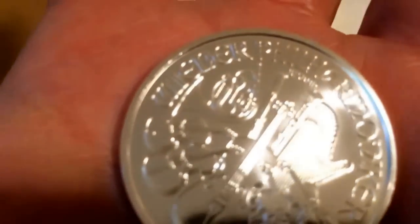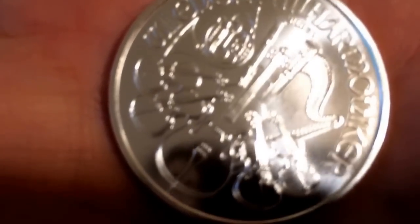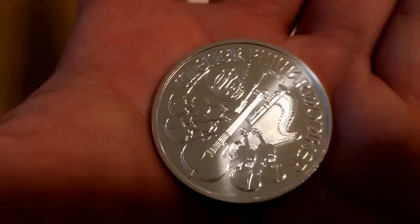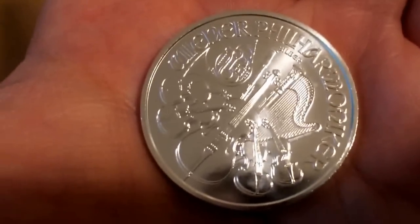I bought 10 of them for $18.92 shipped each, and now you can get them for $17.80 or something like that. So I'm going to jump on the bandwagon. That's why I bought 10 of them. I figured I'd buy 5 or 10 at a time if the price did drop. It dropped a dollar, so I may buy another 5 of these next month.